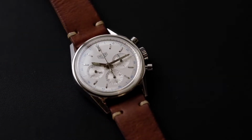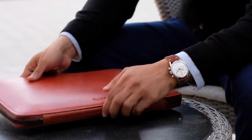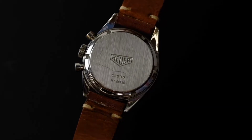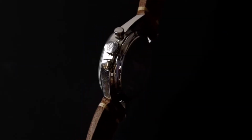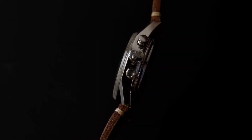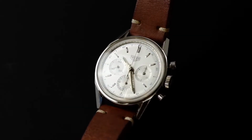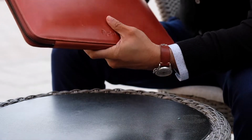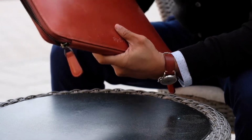I've always preferred vintage Heuer watches over TAG Heuer. Unfortunately, they're becoming increasingly rare to come by. A few years ago, I came across the Heuer CS3110. It's a 90s reissue of one of their popular Carrera chronographs from the 60s. I found this version very faithful to the watches I was originally interested in.